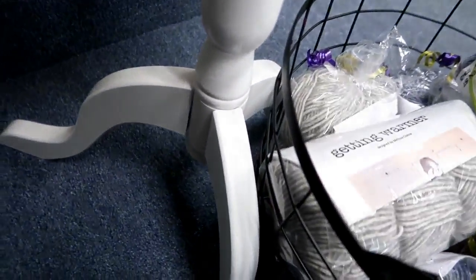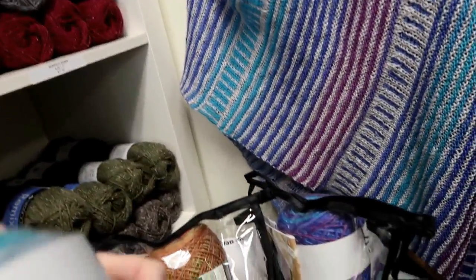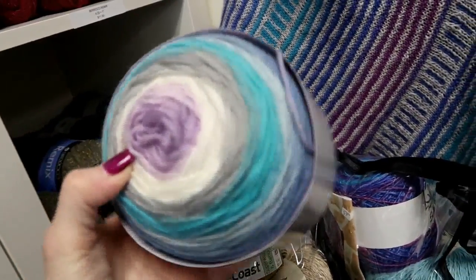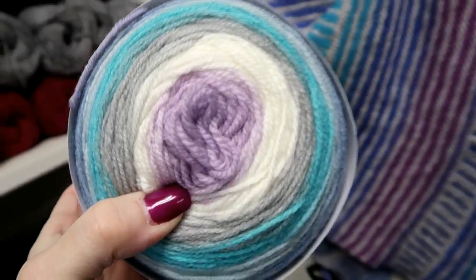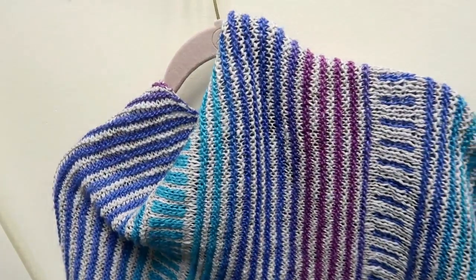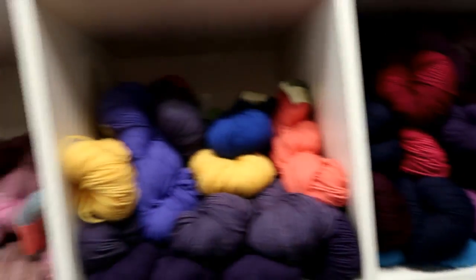Okay, I've seen these in a couple of places. These are really pretty as I drop it on the floor. Okay, let me pick it up. This is the Katia Paint is what it's called, and it's a huge gradient skein. So let's see. It's 150 grams and 590 yards. So this would make a really nice gradient shawl. So if you can find that, that's really, really pretty.